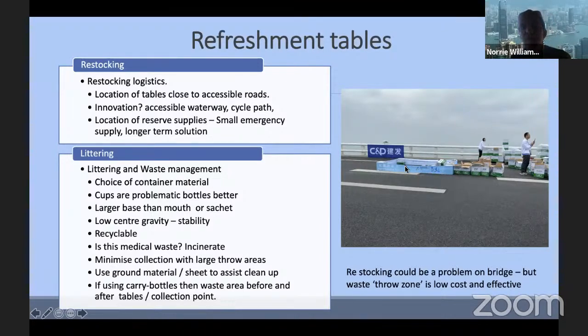But if you're having to put this on grass, put a ground sheet down so that it's easy to clean up. If using carry bottles, then a waste area before. What I mean by that is if the runners are willing to carry bottles, you're giving them two bottles at the beginning, then they come to the next water point, give them the opportunity to throw away their used bottles and pick up two new ones. Okay.